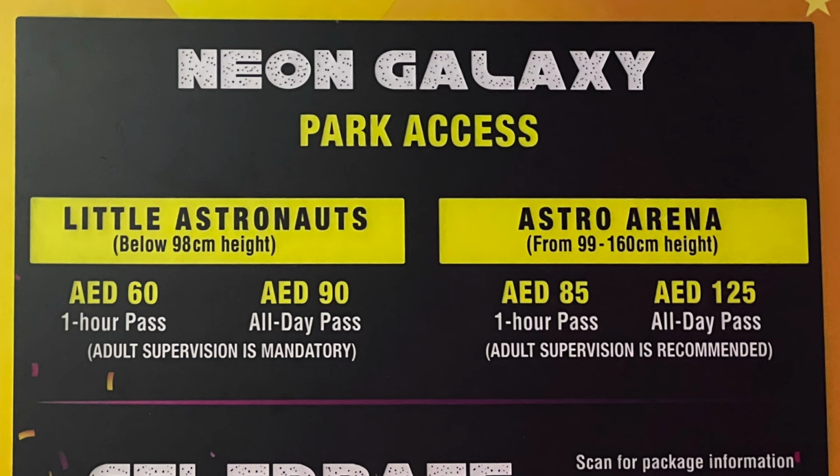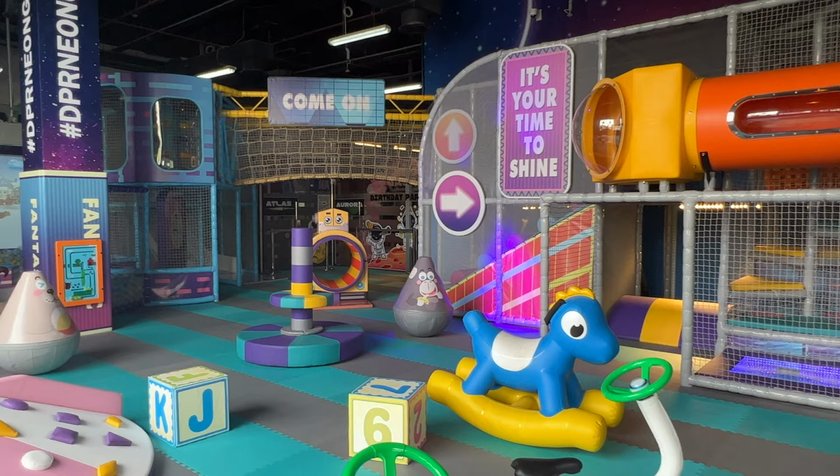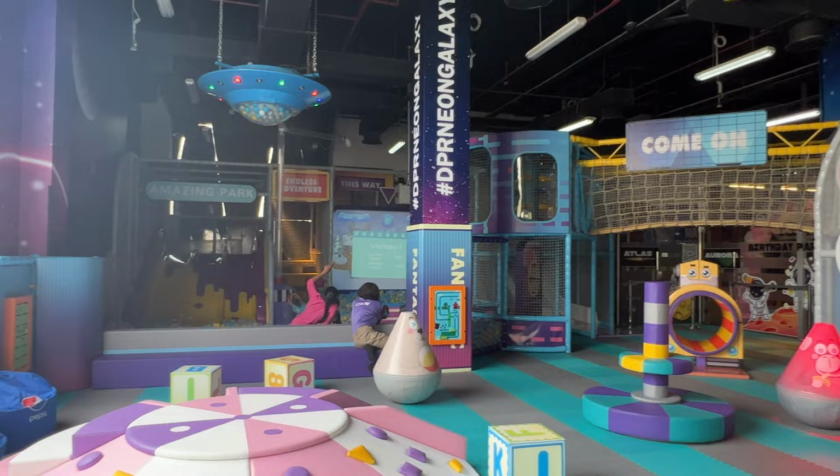Little Astronaut ticket rates are 60 dirhams for 1 hour, and an all-day pass is 90 dirhams. The height limit is below 98 centimeters with adult supervision.